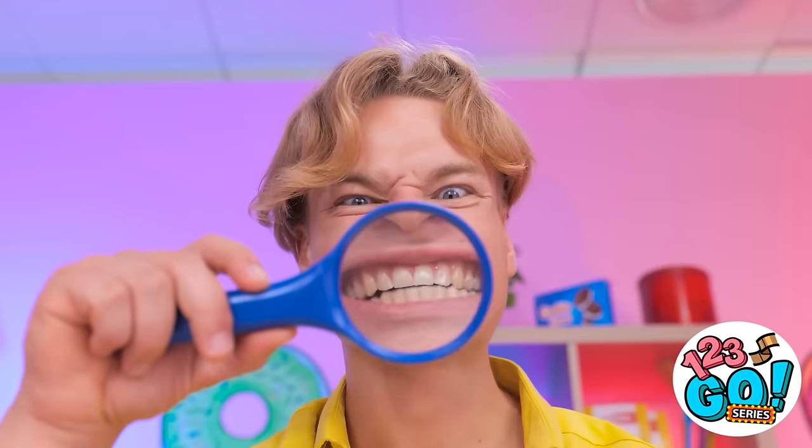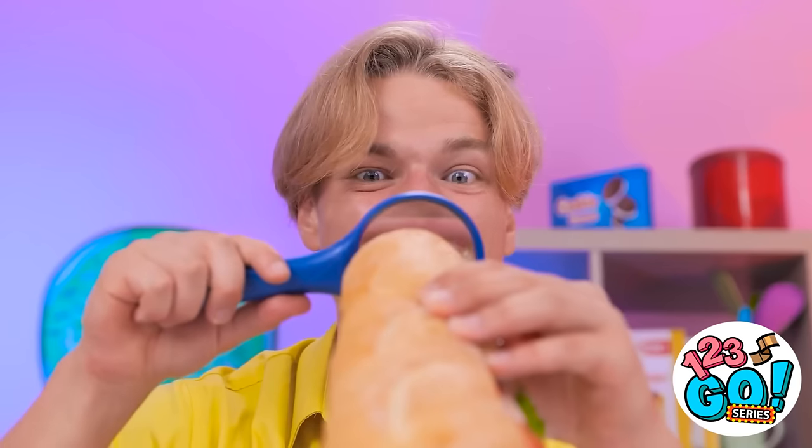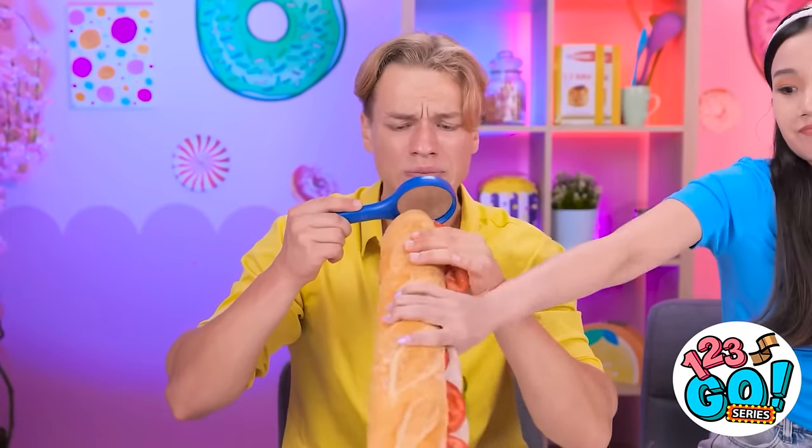Ooh, my magnifying glass. Hang on. Maybe I could use this. Yeah, this'll do. I'm so confused. I don't get it. It'll make my mouth bigger. Ew. Maybe not. Really? I mean, it's foolproof.